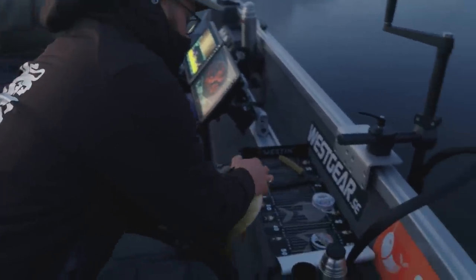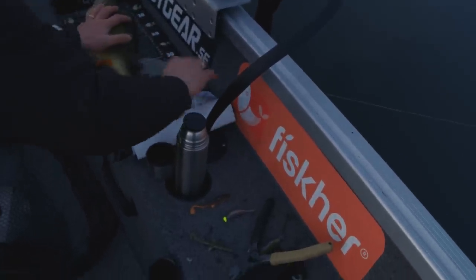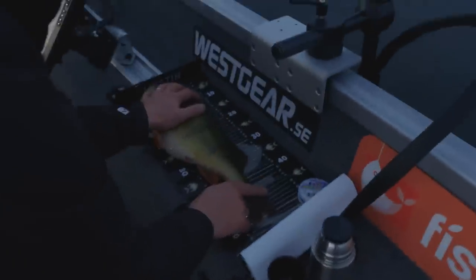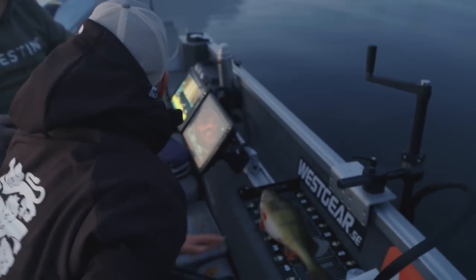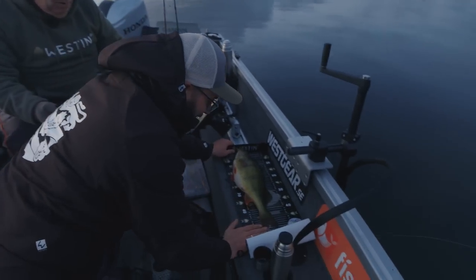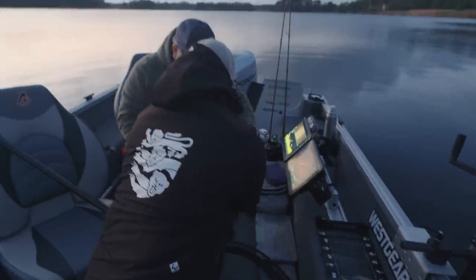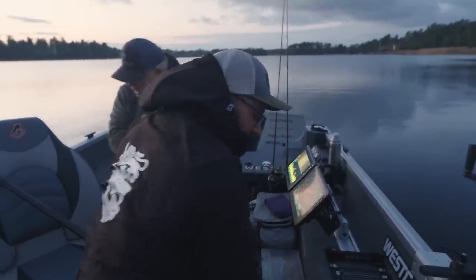Let's check on the measure. Biggest one of the day by far. It looks long. It's a 50. It's a 51. That's a beast. Oh, and he's quite fat. I think that's a 2 kilo fish. I hope so. That's a beast.